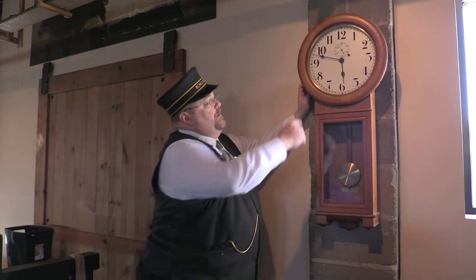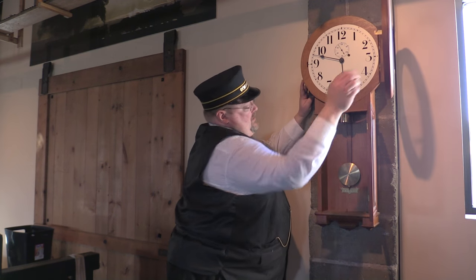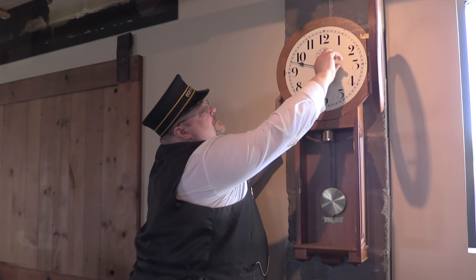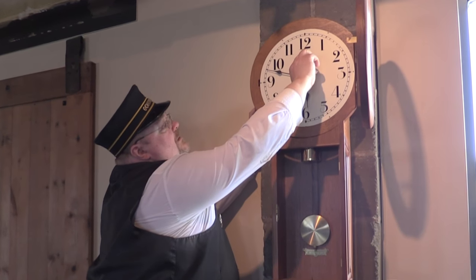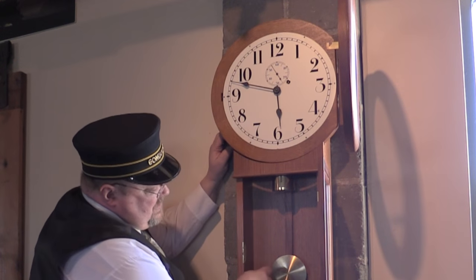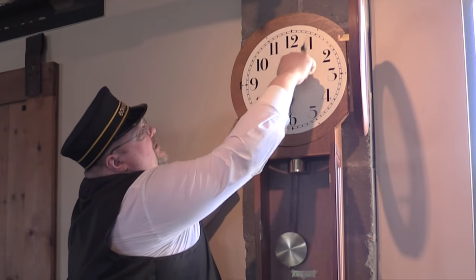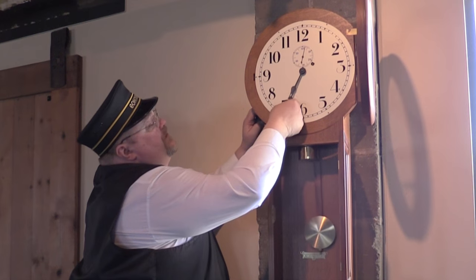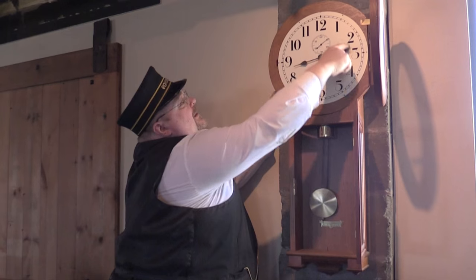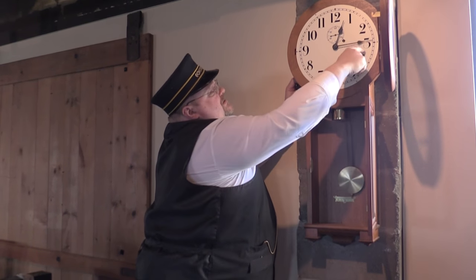Here's an exemplary clock. We can see it's not running and it's not set yet, so I'll show you how to set it. We use the key on the winding mechanism, and it winds counterclockwise. Like that. Then you start the pendulum motion, which the spring keeps going, and you set the clock. I like to set it to 12:25. Like that. Of course, you'd set it to the proper time.